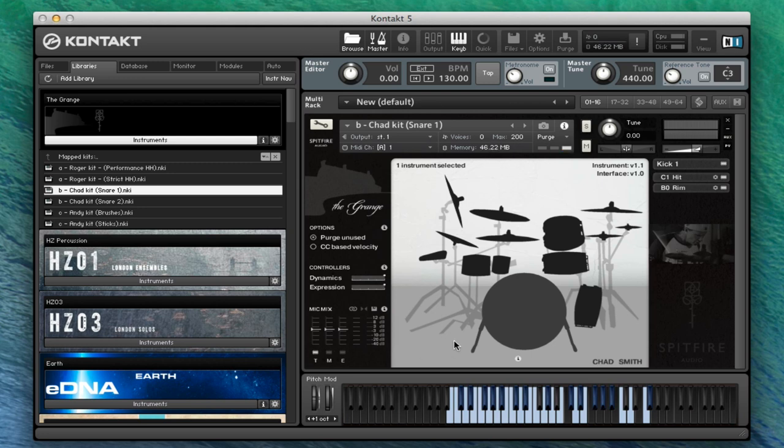So here is the tight version. So you get the idea. We've got these great individual sounds. And again, some nice tight closed cymbals at the top of those ranges. So there's a lot of great stuff in there. And the kit, as you would expect, actually sounds very different from Roger's kit. Let's jump into the medium perspective.